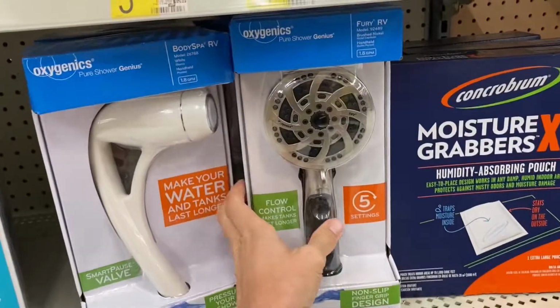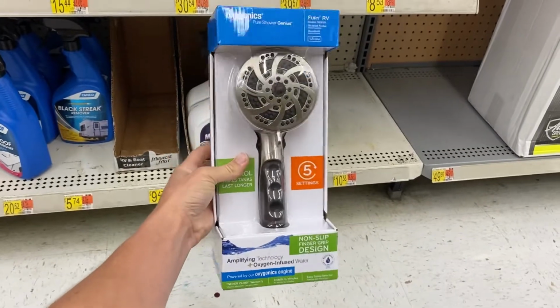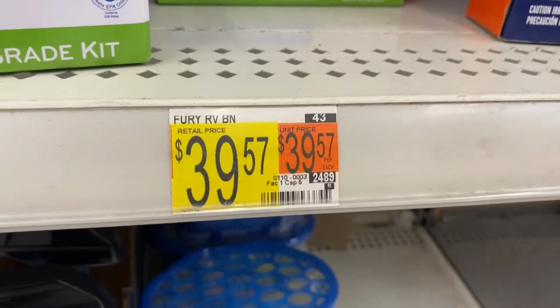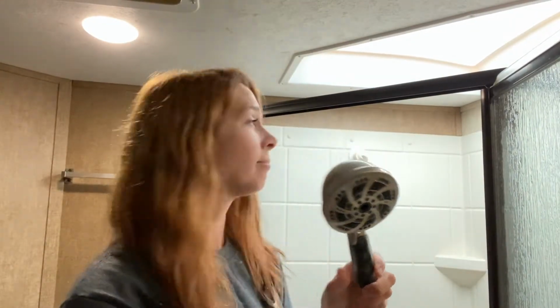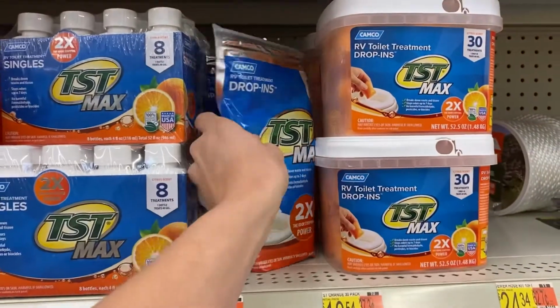And this is also a nice little upgrade. This shower head is amazing. It has 5 different settings, and it regulates water pressure if you have low pressure, and it is phenomenal. And for 40 bucks, I feel like you really can't beat it. I have this one in my fifth wheel, and I've used a lot of different ones, and this one is my favorite. You can also go ahead and grab some drop-ins for the toilet.